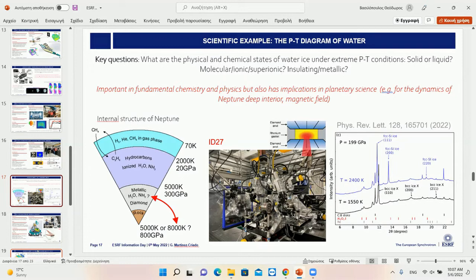This is just a substance where the oxygens are in a very ordered lattice, a crystal structure, while the hydrogens are floating freely. So the measurements were done thanks to the EVS and the ambient cells. And basically, this has important implications, not only for planetary science, such as the dynamics of planets like Neptune, but also for the magnetic fields, the different structures.